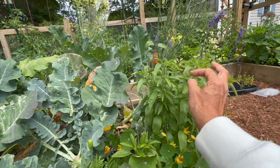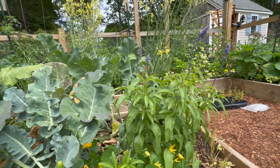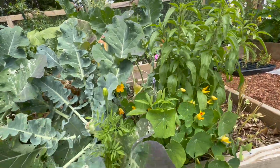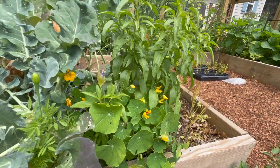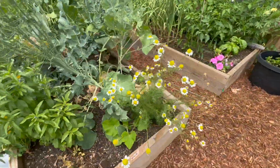These look like mealy cup sage. I did plant this in my garden and other places, not in my vegetable garden at all. So I don't know how this got over here, but I'm here for it. And this is just some nasturtium. I forget the name of it. And this was my ranunculus that's gone by. I have chamomile here.